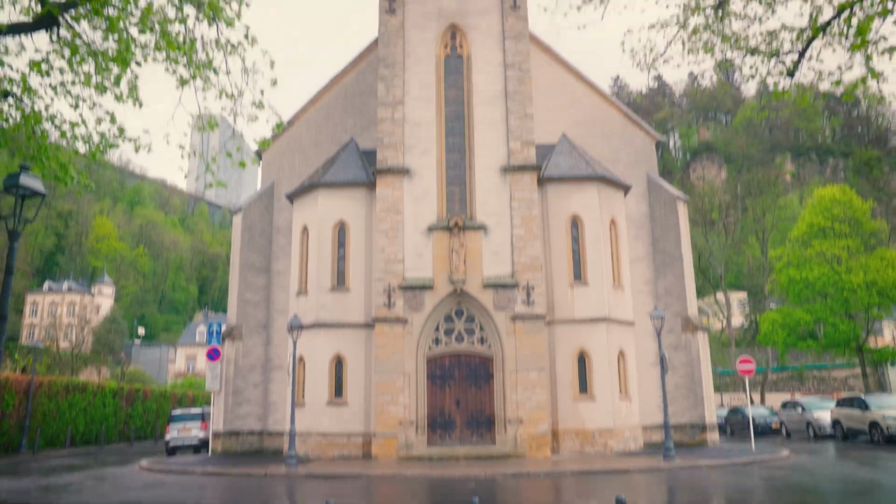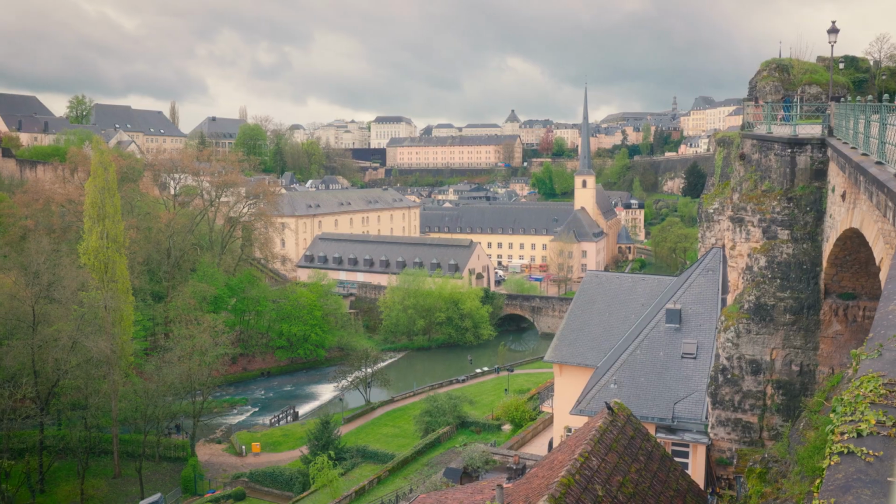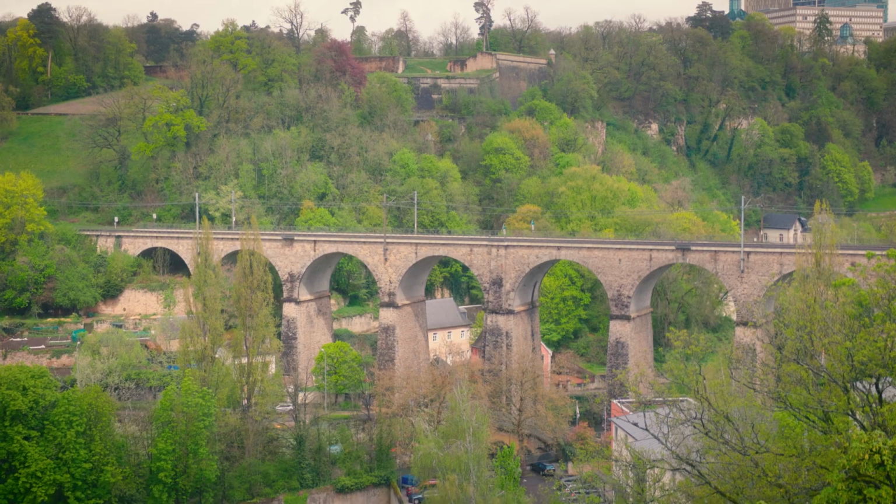Unfortunately, the weather wasn't as good on day 2. With a very rainy morning, I decided to visit Luxembourg City, instead of going out into nature. I was lucky enough because after arriving in the city, the rain quickly passed and I had a great afternoon exploring.